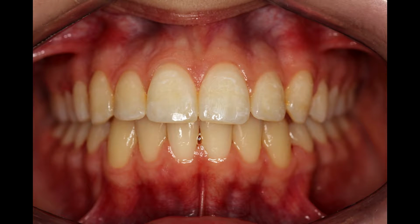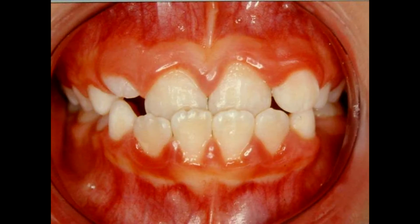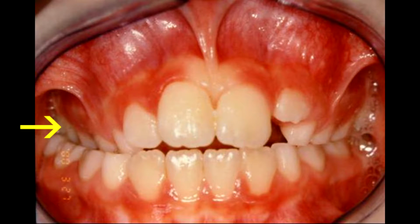Crossbites of the front or back teeth is another type of orthodontic problem that is best treated at an early age. Normally, the upper teeth should be on the outside of the lower teeth, as seen here. When the upper teeth are on the inside of the lower teeth in the front, as seen here, or in the back, as seen here, it is called a crossbite.